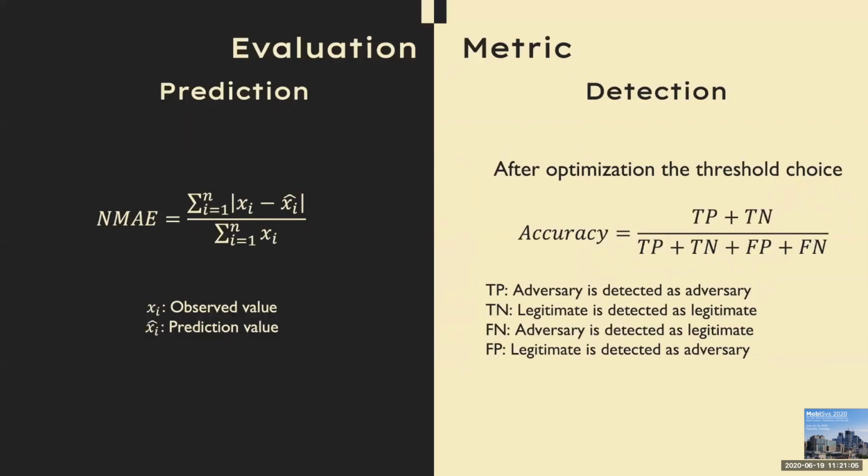To evaluate, we evaluate the prediction part and the detection part. For the prediction part, we use normalized mean absolute error, which is the absolute difference between the estimated value and the real observed value, divided by the real observed value. So we will show it in percentage.